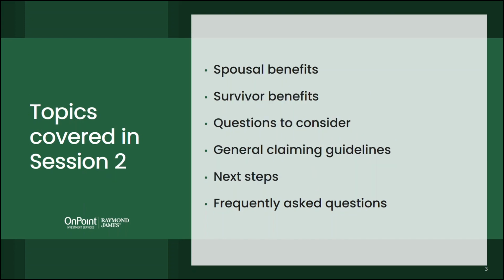In this session, we're going to be discussing spousal benefits, survivor benefits, questions to consider as you're approaching Social Security age, general claiming guidelines, as well as some next steps. I'll also again answer some frequently asked questions.